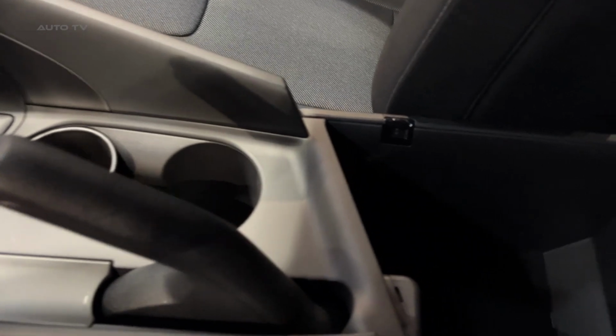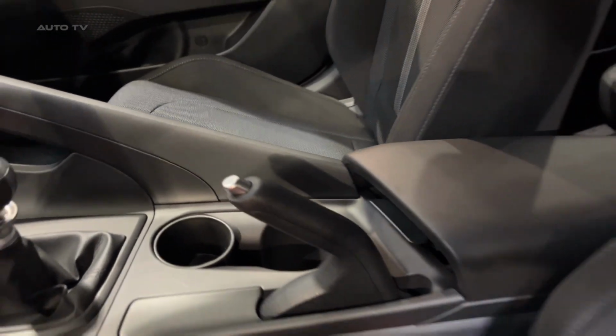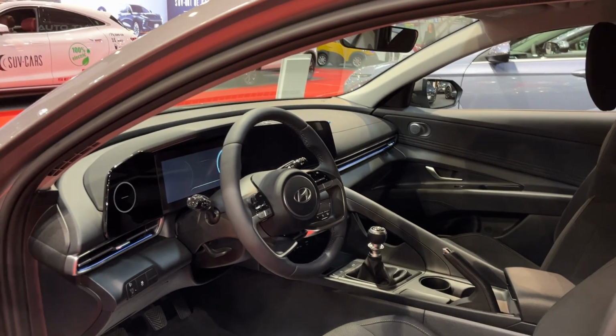A standard 6-speaker stereo and a Wi-Fi hotspot have been added to the mix. The limited grade goes even further by including a surround view monitor, blind spot view, and park distance warning that functions at both the front and back of the vehicle.